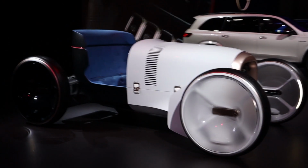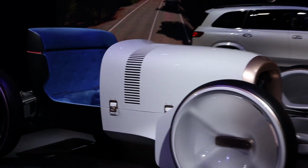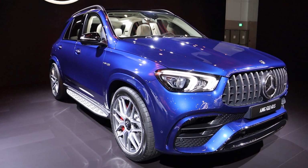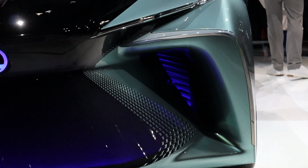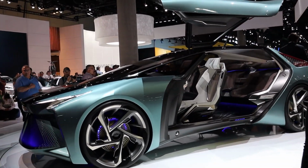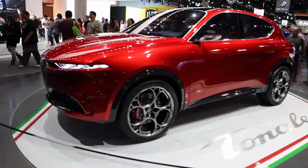Mercedes also had this cool concept car, which looked like one of their older cars from back in the 1900s when they first started making vehicles. Then Mercedes showed off, these were its big debuts, the GLS and the GLE 63, which are 603 horsepower, 625 pound-feet of torque SUVs that can do 0 to 60 in 3.7 seconds, which is ridiculous. Lexus also showed off its LF30 concept, which is reported to have 536 horsepower, 516 pound-feet of torque, and it's just supposed to be a car that's going to be introduced sometime around 2030, according to Lexus.